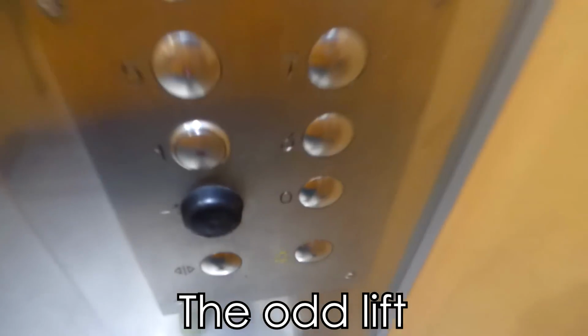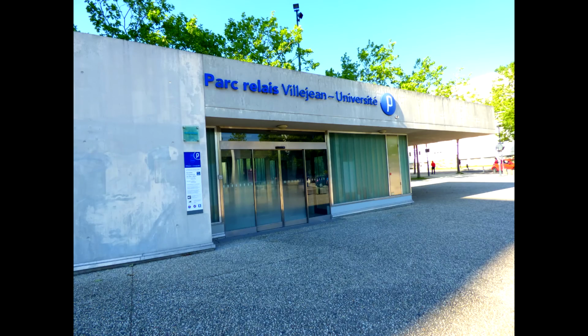Don't think that's a TMS. It's quite cheap actually, a few wobbles. That's not a TMS, sadly. The blobby thing for -1 in this lift. And along to another deep car park.